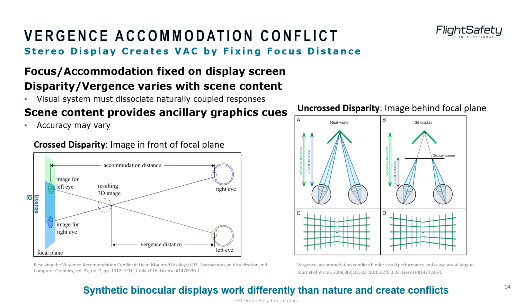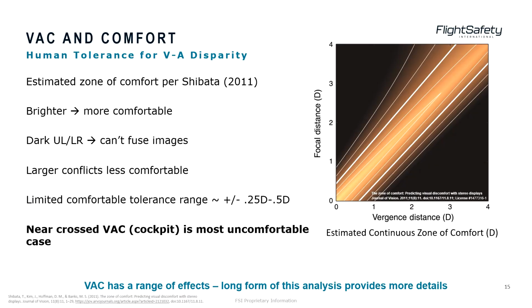So that's the divergence accommodation conflict. That's what's going on there. And it's a big deal. It's been studied a lot. A lot of people put a lot of money into trying to find solutions to it. I don't really see anything out there at this point. So the best study of its effects was and is the one from Shibata in 2011.